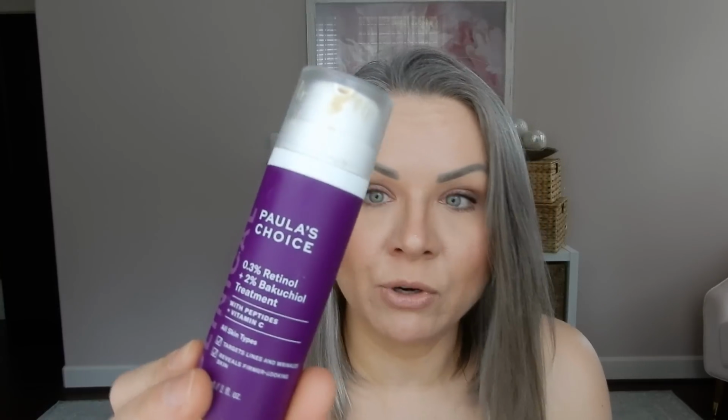Paula's Choice Clinical 0.3% retinol and 2% bakuchiol treatment. This also has peptides and vitamin C in it. I really enjoyed this. I thought this was great. Would I repurchase it? I probably would at some point in the future. There's some other retinols that I need to test out.